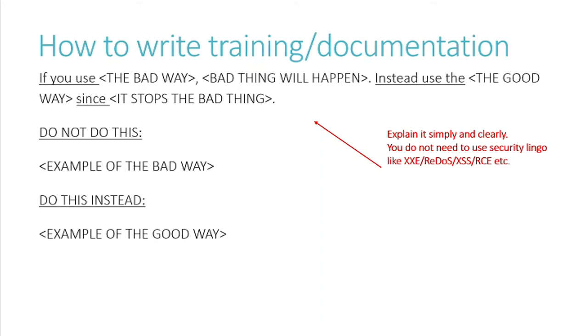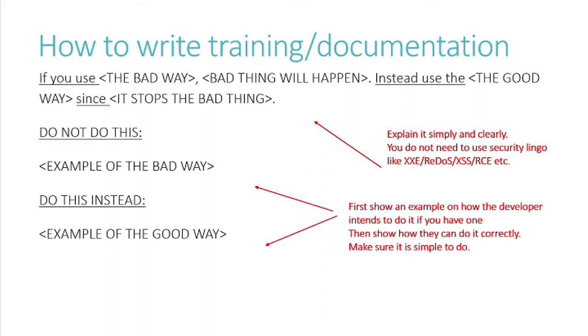And I have some rules about this. Don't use any acronyms, unless it's very obvious to whoever you're talking to, right? There's a lot of security lingo like XXE, ReDoS, XSS, et cetera. Don't use any of that. Also, like I said, show the example of what they should not do first, and then show what they should do correctly. Because oftentimes the developer, when they're reading through it, is looking for what they're doing more than what they should be doing, which is a kind of weird psychology thing.